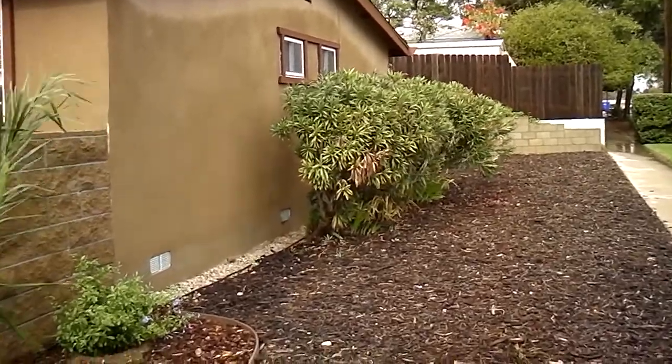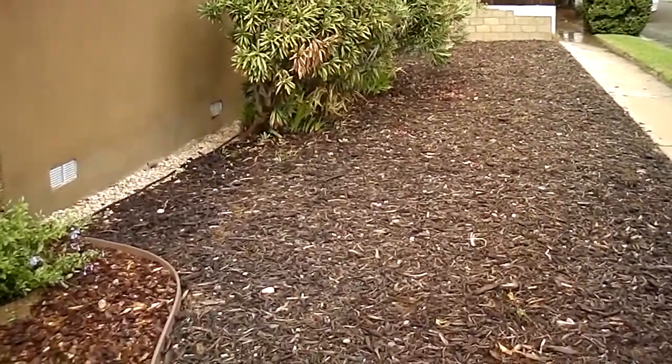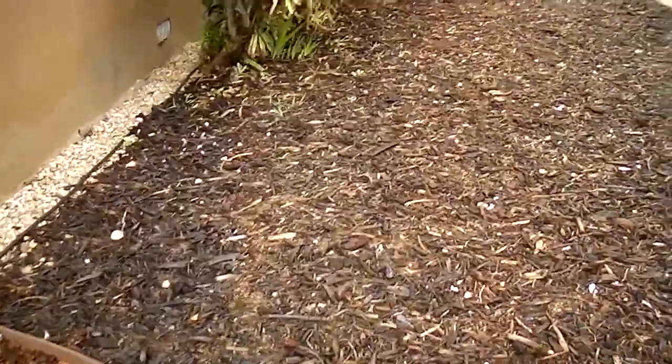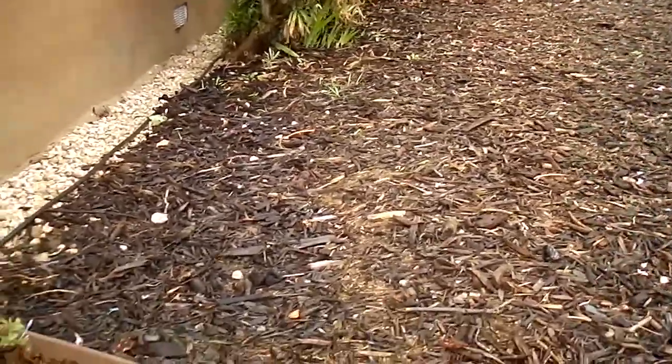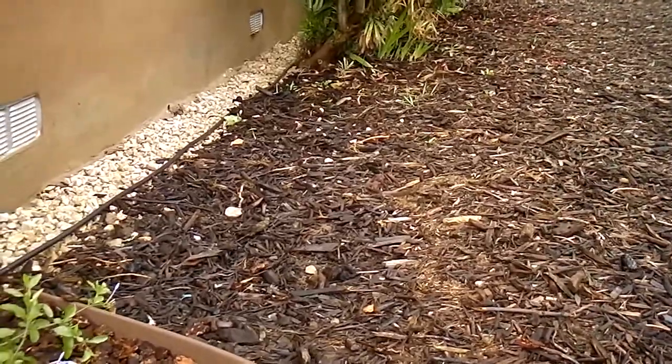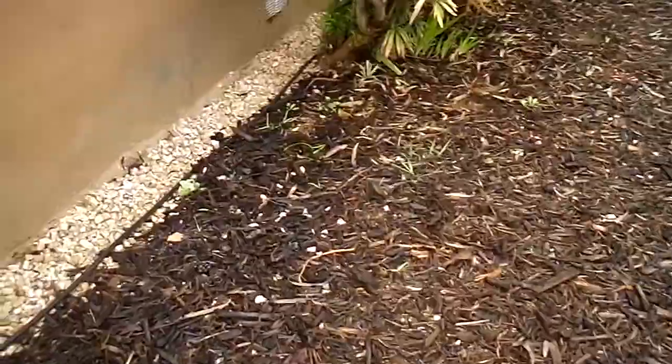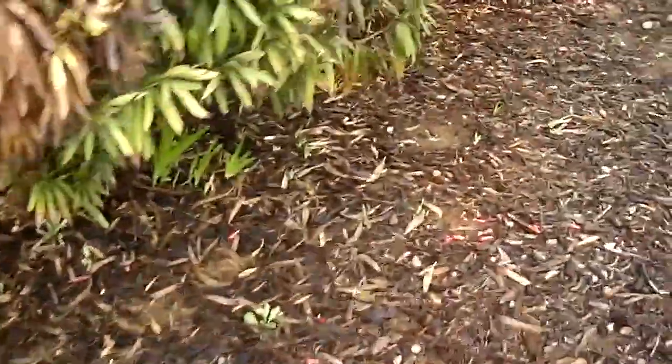This is the right side of the house, and we can see the soil as well. The grading is not the best here. The grading has negative slope, again, toward the house foundation. Likely to have a lot of water in the crawl space area.